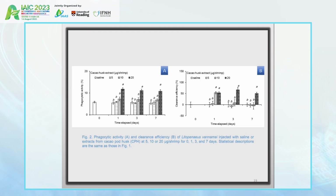The phagocytotic activity and clearance efficiencies of white shrimp injected with the cocoa pod husk extract had a significant increase compared to the control group for 1, 3, and 7 days. It is indicated that cocoa pod husk extract has a promotion effect on phagocytotic activity and clearance efficiency.